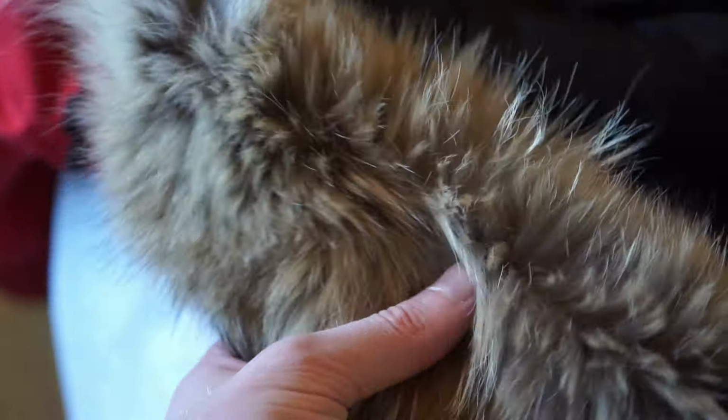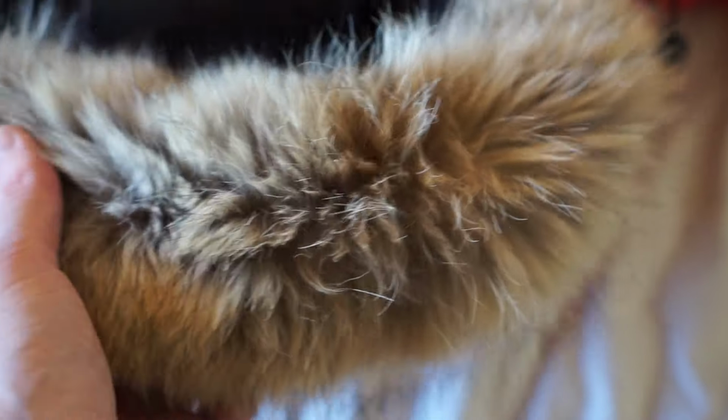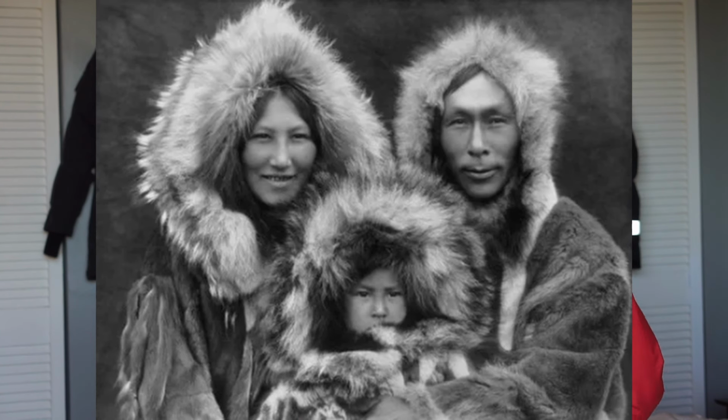If you do end up getting the fur option, the fur is made from coyote fur sourced from the United States. Fur can be a great option for hood trims because it's great at blocking wind. And as you can see, if you've seen those tribes up north in northern Canada, they always have those gigantic hoods with the fur all around it. That's because it's probably the most effective product for really blocking wind, especially around your face, because you can still see well, it's comfortable, and it blocks wind better than most other products out there.